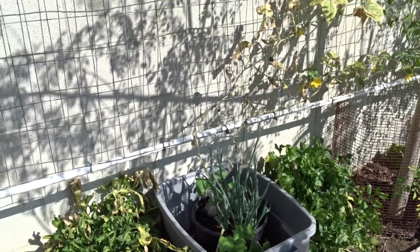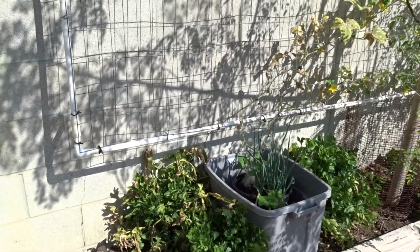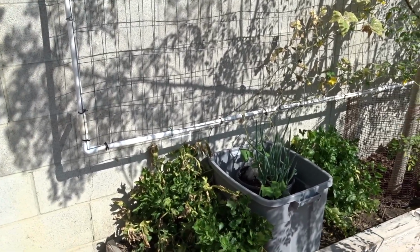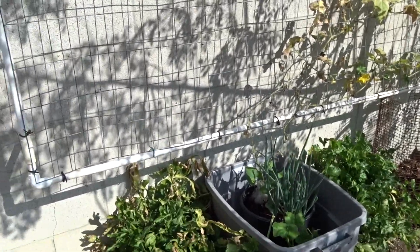Here's the problem. Ants are fine in the garden if they're working and pollinating and doing things. And there's also different types of ants. And Gary knows his ants. I'm not sure which ants these were, but these ants were not my friend. They were not pollinating. They were going to destroy this plant. So yes, I did. I don't care.